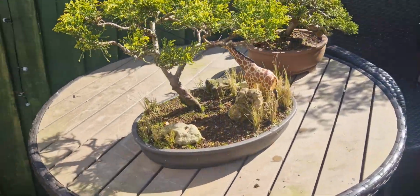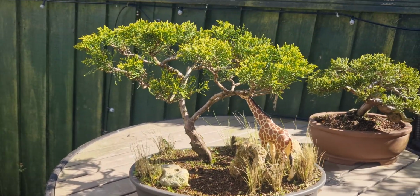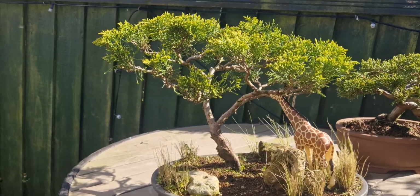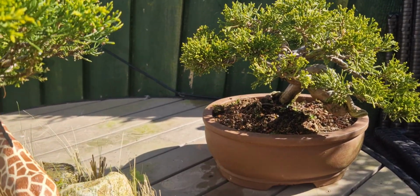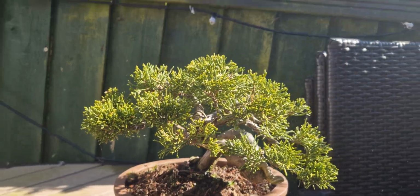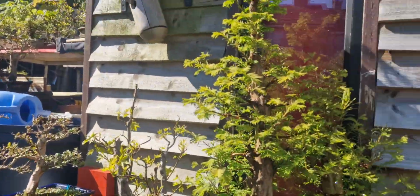Over here on the table, we've got our African juniper, our giraffe, another juniper there. Just knocked my thing, hope it didn't knock it off. Another juniper there. That's the one kind of all twisty that we did the big branch chop on.